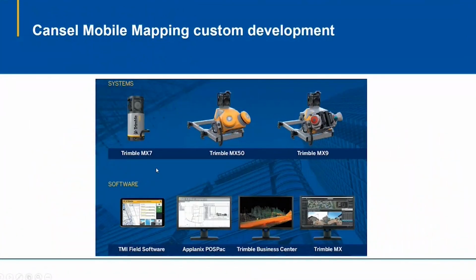But Cansel is not only about systems. We have the complete solution to help you capture, transfer, and manage data, leading to increased field-to-finish efficiency and profitability. We talk about the system, but we also have the software. What does that mean? We have the team, we have the hardware, we have the software, but we also have the experience to make your project a success. We can use any kind of software that we have access to, to help you out with data collection, data extraction, and complete your project.